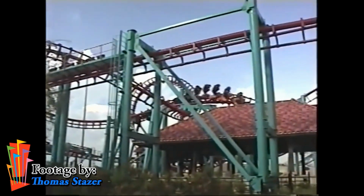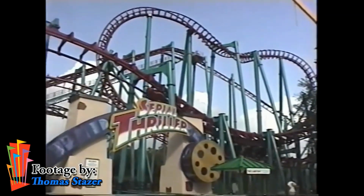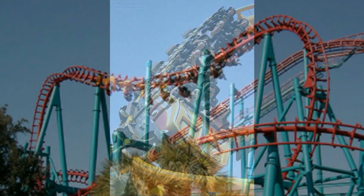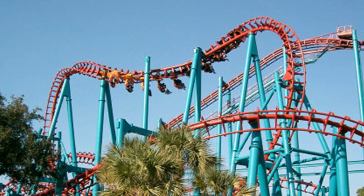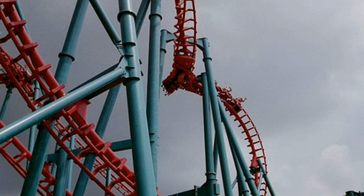At the end of 1999, AstroWorld was operating 10 unique coasters in total, and even though Texas Tornado would close the following year, the park had a reputation of being one of the strongest in Six Flags' lineup. AstroWorld was ready to start the 21st century with a bang.